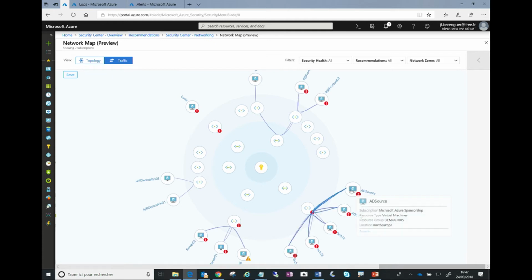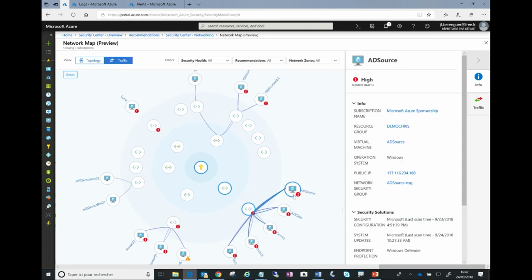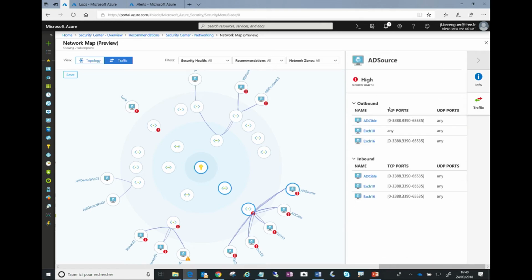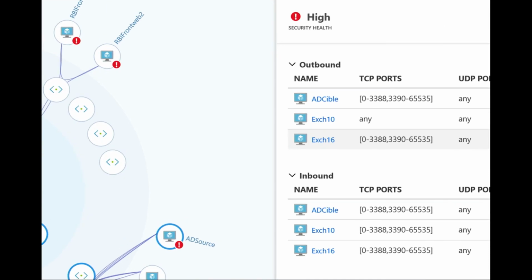If I select this server, I see here I have some recommendations. I can scroll down to find that one recommendation for this system is to apply the just-in-time network access control, a feature that we will see later. I can also here see the traffic information. That means that the system here is connected with these systems and which ports are used.